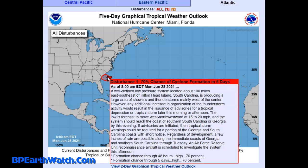But the center of circulation has not, and it seems to be making a slight northwest turn. We'll look at that on the satellite images. It says it is producing large area showers and thunderstorms mainly west of the center. However, any additional increase in organization of the thunderstorm activity would result in the National Hurricane Center issuing tropical storm or tropical depression advisories later this morning or afternoon. The low is forecast to move northwestward at 15 to 20 miles an hour, and the system should reach the coast of South Carolina or Georgia by this evening.